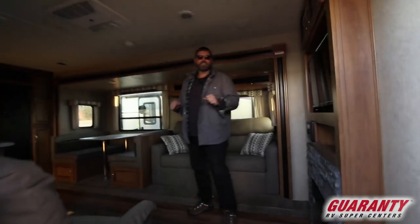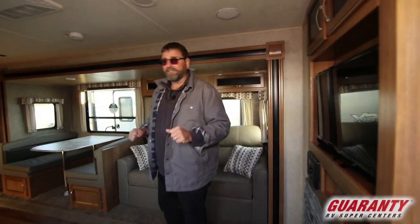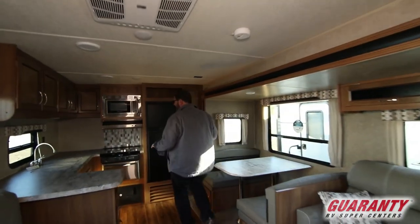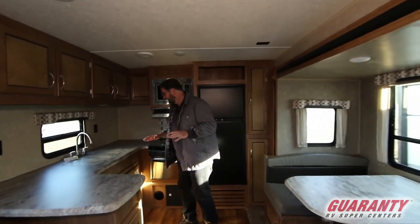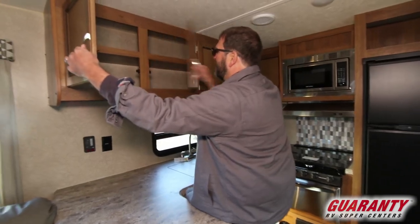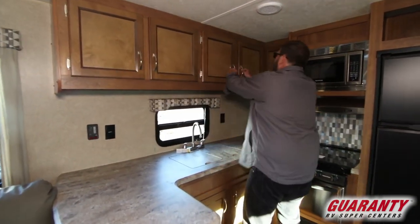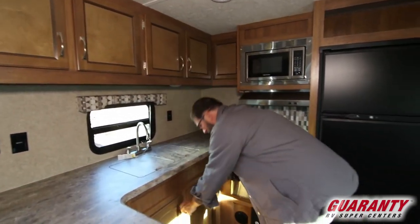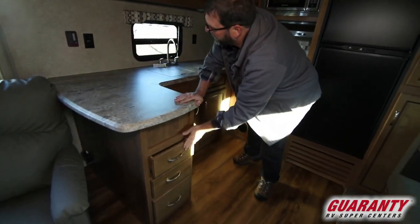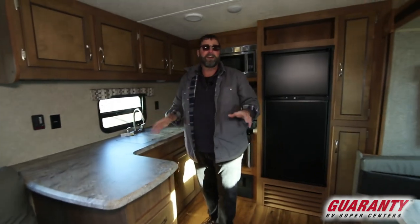So what we're looking at is a Coachmen 283 RKS. K being kitchen, rear kitchen with a slide, and you can really see what I'm talking about. There's a tremendous amount of galley space in here. There's a tremendous amount of storage. Lots of overhead, lots of cabinet storage down here. Got nice drawers down here, silverware, and a lot of counter space.